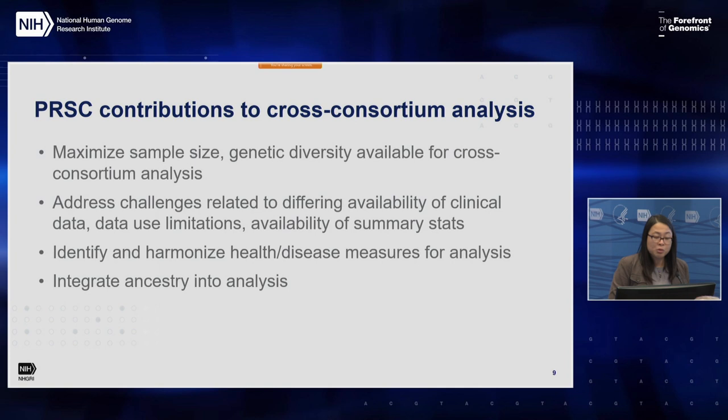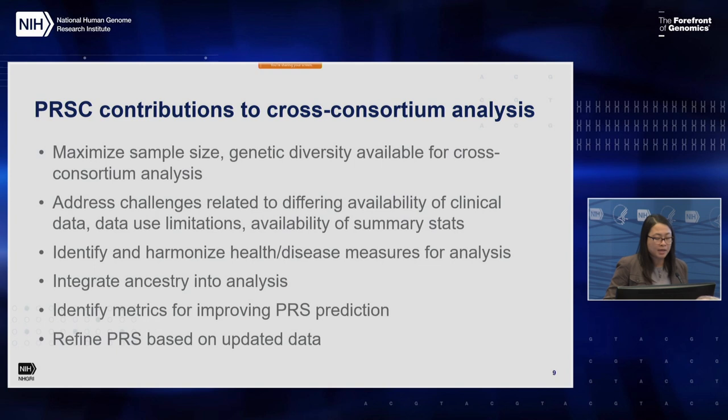And then the centers will work together and with the coordinating center to integrate ancestry into the PRS analysis, to identify metrics for improving PRS prediction in non-European populations, and then to continue to refine the PRS based on updated data that will likely be available throughout the consortium.